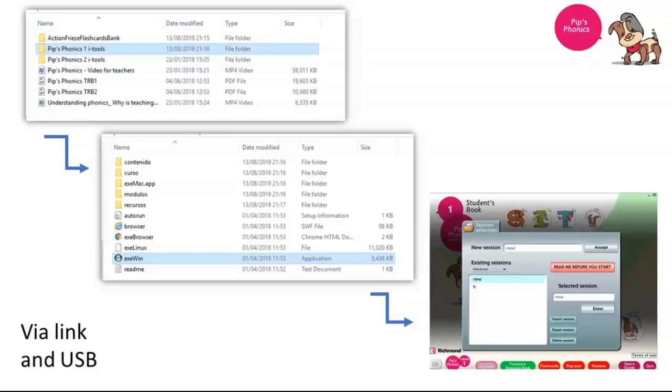Then you have two things here. You need to name your session and select accept. And then once you've selected accept, you'll find this session in the existing sessions in the box below. And then all you need to do is select enter and it will open up that session for you.